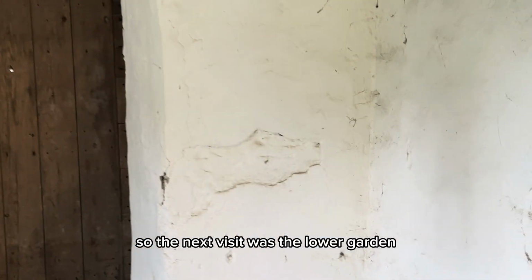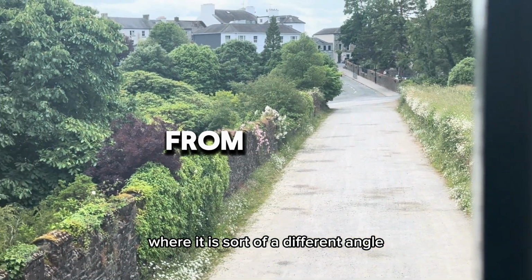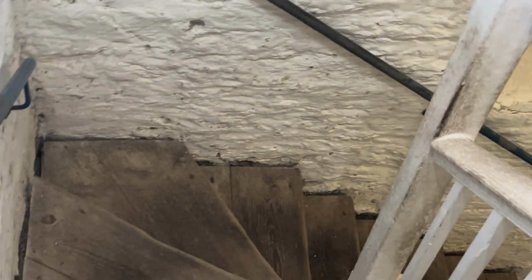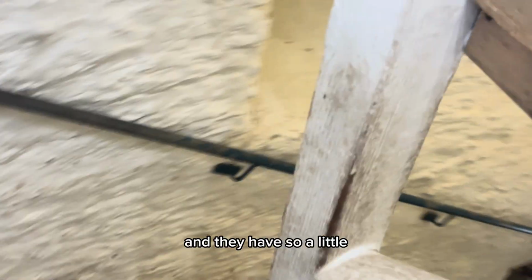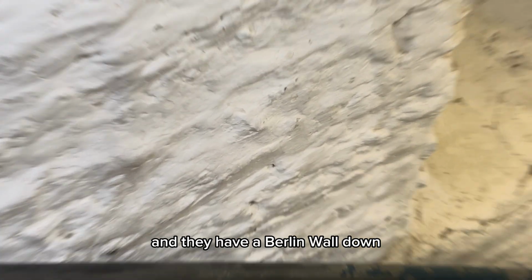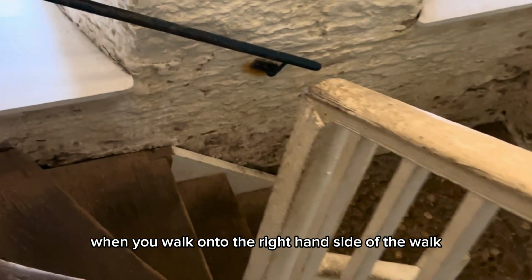So the next visit was the lower garden, where it is sort of a different angle. And apparently it's not safe to walk onto the steps, depending on how fragile or how old you are. So I'm gonna try to see if I can walk onto the stairs. And they have a little lily pond, and they have a Berlin Wall down when you walk onto the right hand side of the walk.